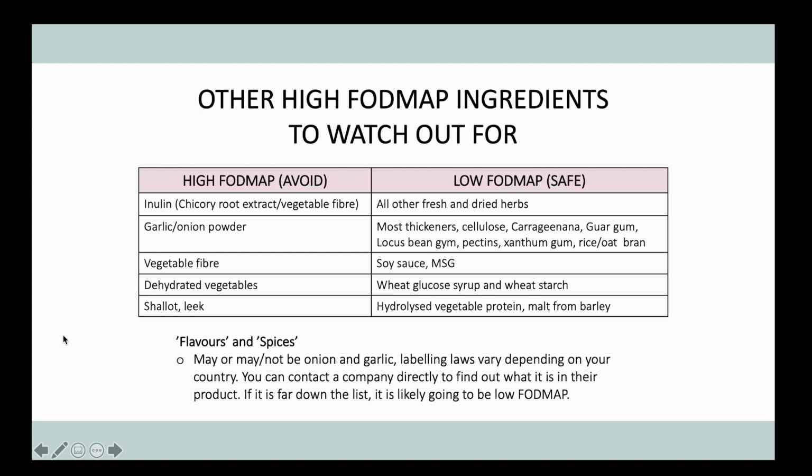Flavors and spices. So flavors and spices is another term that often confuses a lot of people. It may or may not be onion and garlic, depending on your country and your labeling laws. Here in Australia, I usually say flavors and spices are safe, and it doesn't refer to onion or garlic.